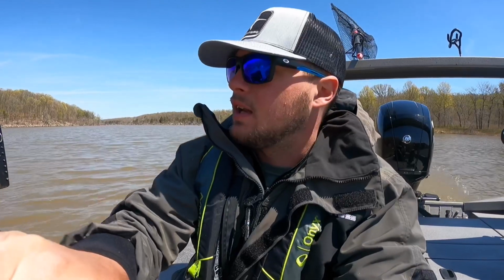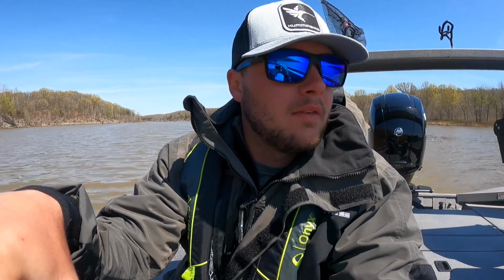All right, guys, headed out with a limit of crappie in a little less than 2 hours. Fishing was pretty dang good. I had to downsize to an 1/8 ounce and a 16th ounce jig head. Kind of let it pendulum by their face. They wanted it really slow. Quarter ounce seemed a little too heavy.